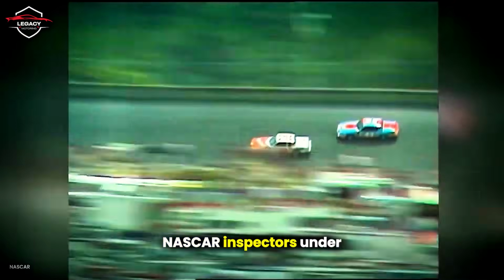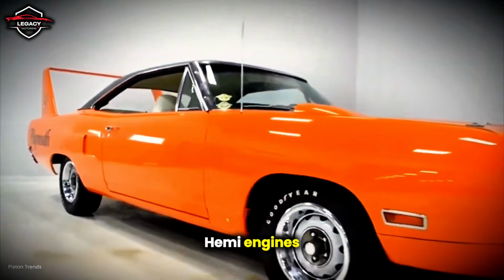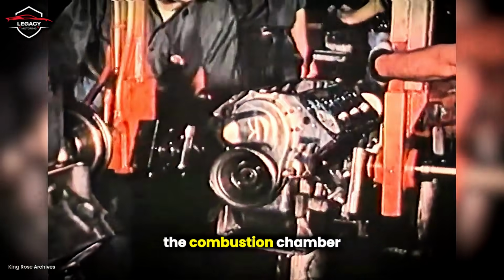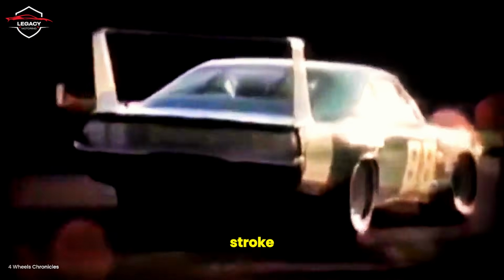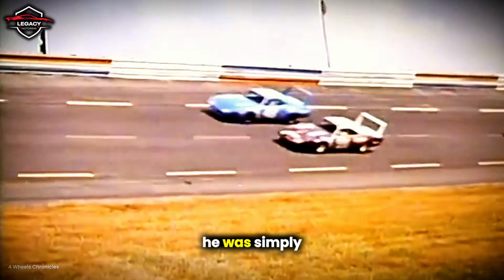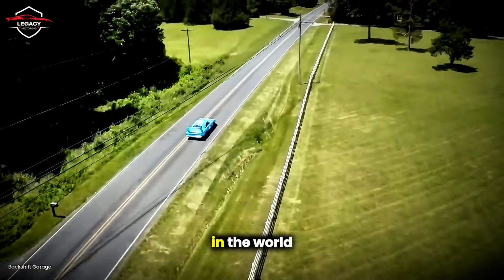NASCAR inspectors, under pressure from competing teams, tore down Petty's Hemi engines 43 times during the 1967 season. They checked the cylinder bores, the combustion chamber volumes, the valve sizes, and the crankshaft stroke. Every single time, the engines were found to be completely legal. Petty wasn't cheating. He was simply a master driver utilizing the most advanced power plant in the world.